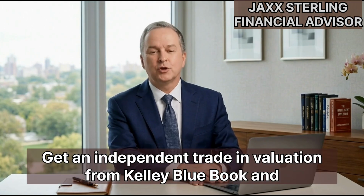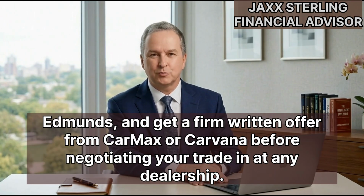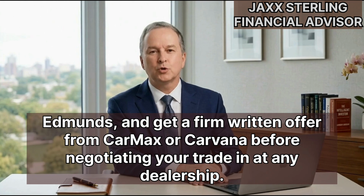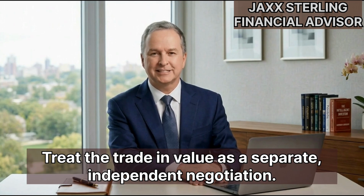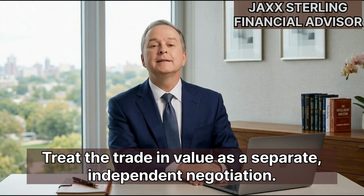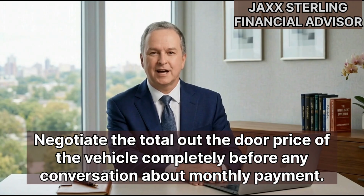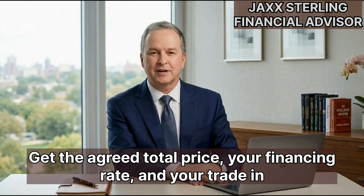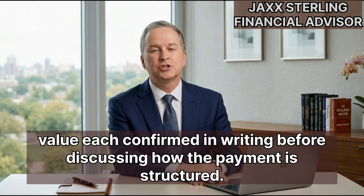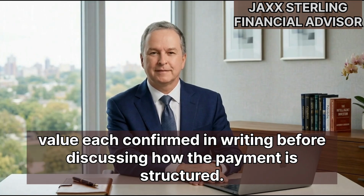Step 3. Get an independent trade-in valuation from Kelley Blue Book and Edmunds, and get a firm written offer from CarMax or Carvana before negotiating your trade-in at any dealership. Treat the trade-in value as a separate independent negotiation. Step 4. Negotiate the total out-the-door price of the vehicle completely before any conversation about monthly payment. Get the agreed total price, your financing rate, and your trade-in value each confirmed in writing before discussing how the payment is structured.